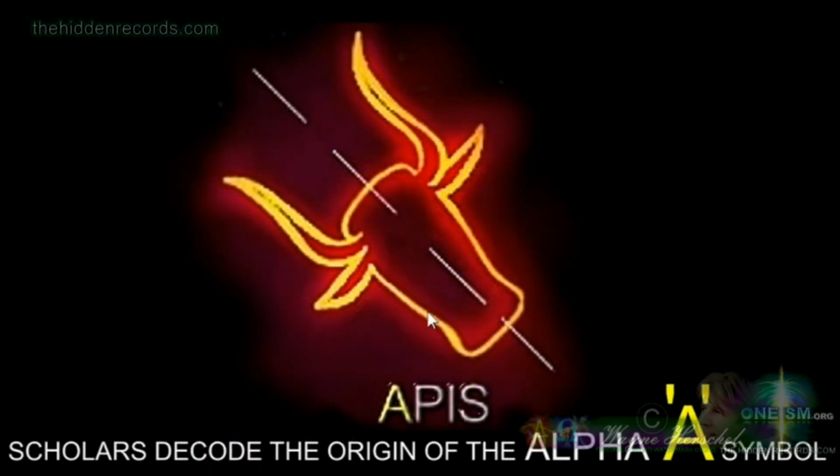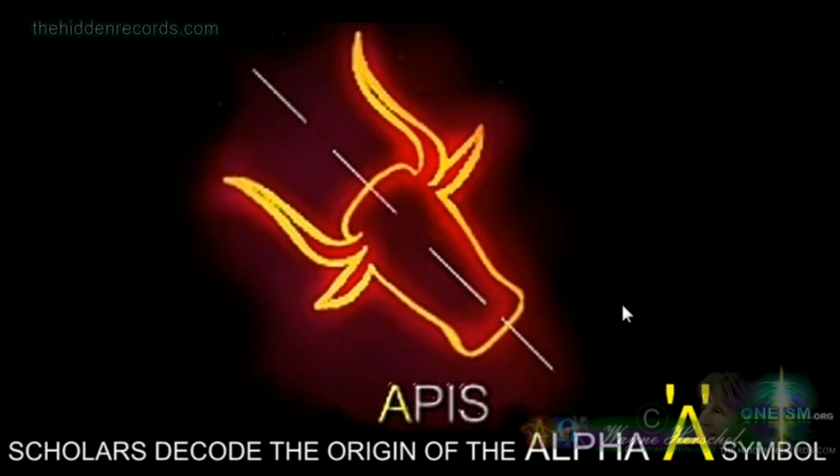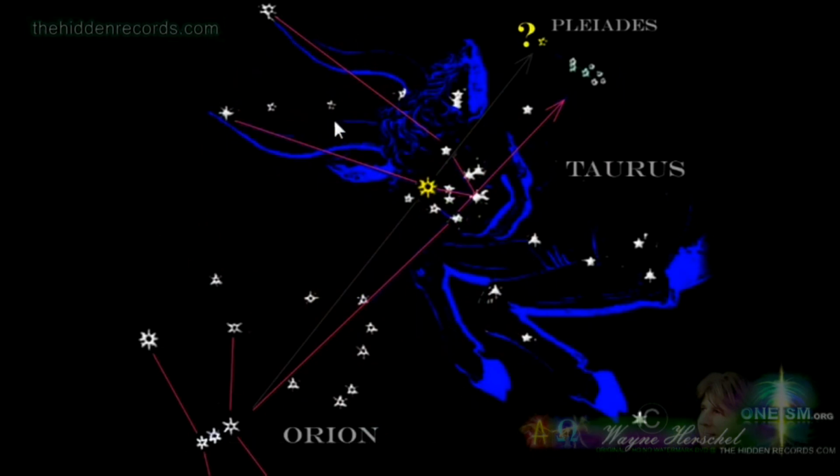The Alpha symbol, scholars have decoded, started right from the beginning of bull worship. The Apis bull, especially in Egypt, they called it the Apis. And you can see the strange shape. Look how it changes into that very simplified pattern, just to, I suppose, draw it, to depict it. It's a V shape with a cross, the ears of the bull. Notice the angle tilt as well. That's why I'm showing the star map position of Taurus. Taurus has this head tilt as it rises on the horizon.